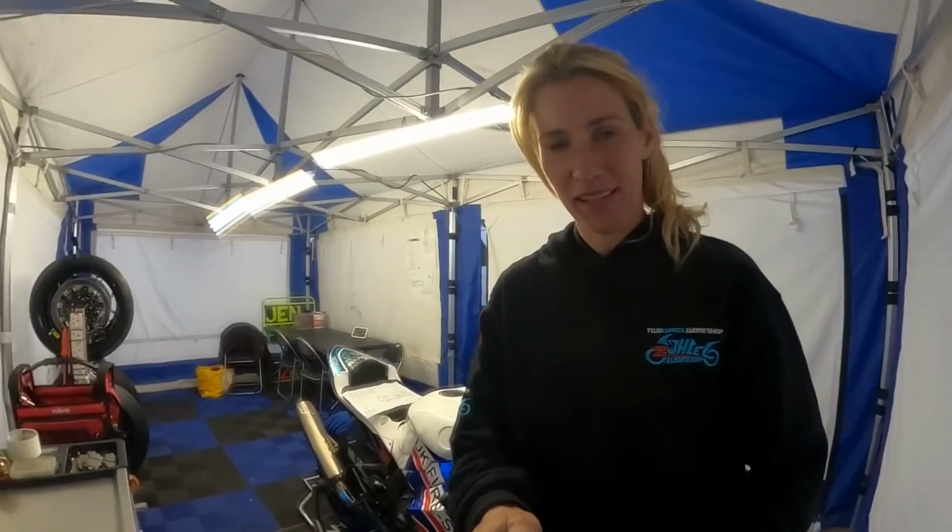Circuit for round 7 of the British Superbike Championship. Obviously I'm racing Superstock 1000. So we've done free practice 1, free practice 2 and qualifying. Everything's gone really, really well. Got faster in every session, so that's really good. Just getting used to this bike around the circuit, really.